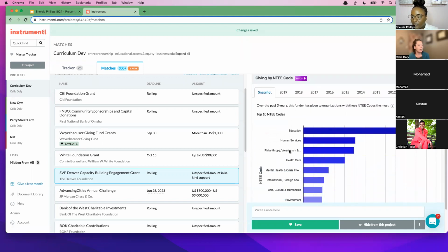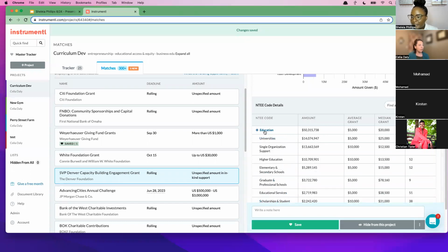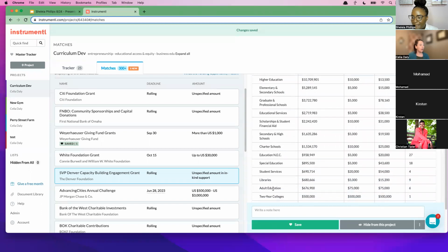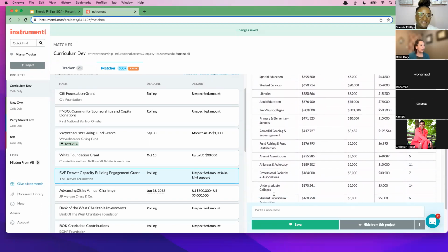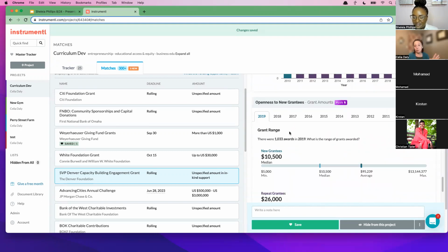Within this NTEE code section, I can actually see how I stack up here. I'm focused on education primarily, and in here I can see whether or not they're working on the type of entrepreneurial adult education that I am focused on. So this is just the prospecting side.